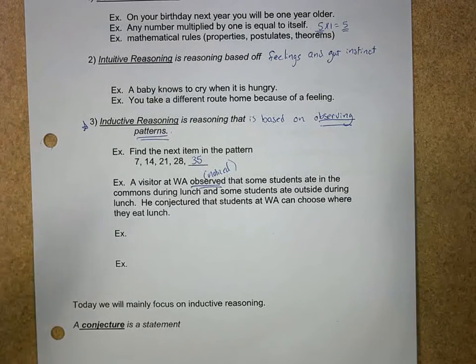Or how about cell phone usage? People, when they come to shadow, and many of you did, you look to see if this was the right fit for you, or you were observing the teachers, you were observing the students, you were observing how things interacted.